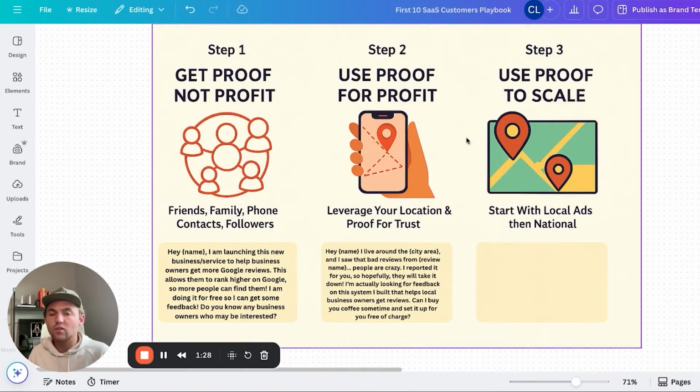And then once you have a lot of solid proof, you can use that proof and use that profit to scale, right? So once you get to your first 10 customers, you can probably start charging. Like you have enough reps under your belt, you probably feel comfortable saying, hey, let's go ahead and get a card on file. Let's do a 14-day free trial. Then it's going to be X amount a month after that, right?